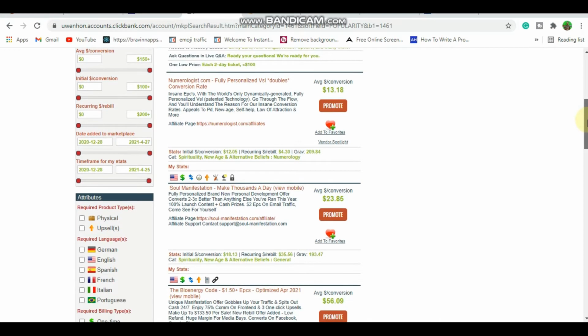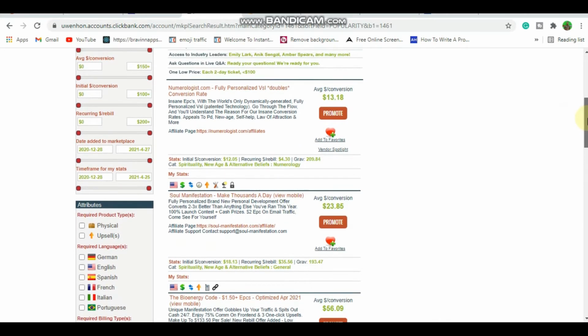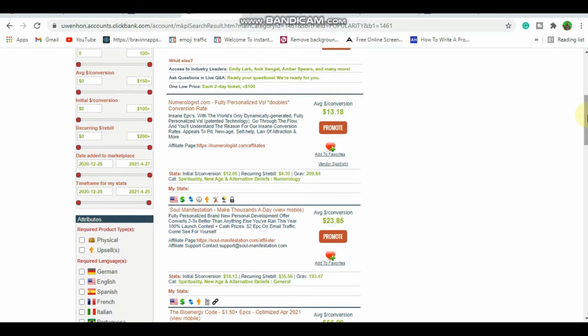So what we're going to do in here, we're going to find an offer which is going to convert. Now we can see these are the most converting offers, having a gravity score of 209.84, and this is in the self-help, law of attraction, and all of that. Now we can get this. I actually prefer this Soul Manifestation offer over this Neurologic.com. To me, I prefer to promote this one than the other.